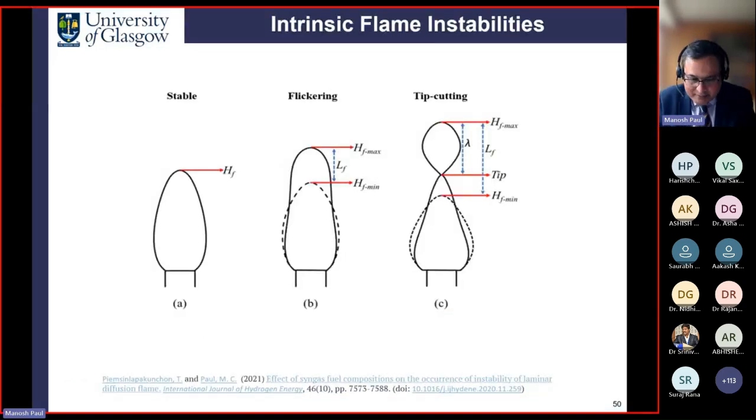Now, in terms of instability, this is one nice example, and this is called the intrinsic flame instability. So I can explain quickly and show you some results. This is stable, so the flame remains like this. In some situations, a flame could flick: it tries to rise, but it doesn't go above that point, and then it comes down. And sometimes the flame could oscillate. It's called the tip cutting flame. So the flame goes up, then it cuts the tip, and this part actually detaches from the flame and leaves. And then it goes like this.